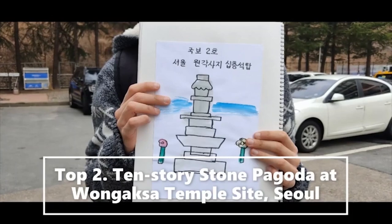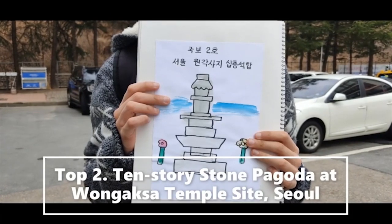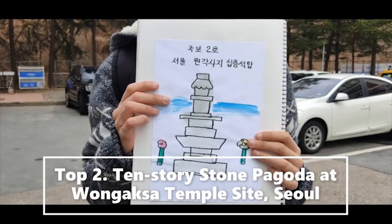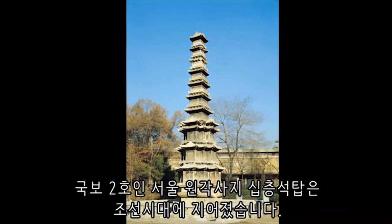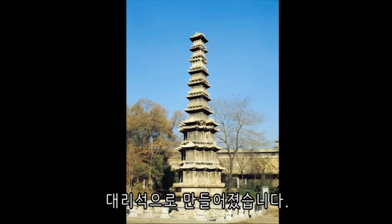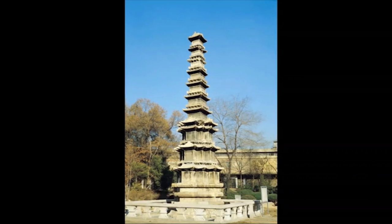Top 2 is the 10-story stone pagoda at the Wongaksa temple site in Seoul. It was built in Joseon. This is made of marble. It has a unique shape and plenty of decorations.